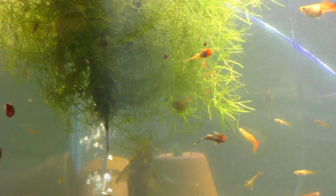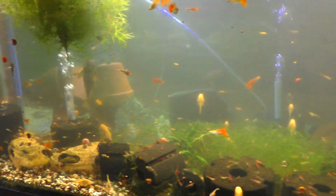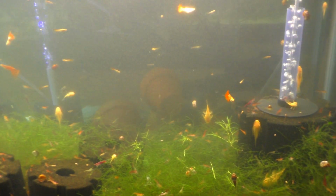Alright, look at this huge female Bristlenose Pleco here. That's a good 6 inches right there. The people that say Bristlenose Plecos don't get that big, there you go. Because you thought that one was big? Look at that one. That's a huge sucker right there. But anyways, I don't remember what I was talking about. It's been so long. So let's just talk numbers. Hopefully that's what we were talking about.